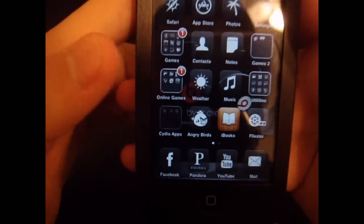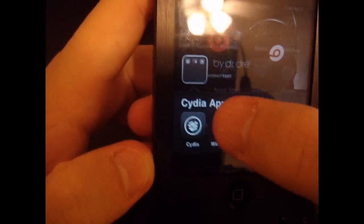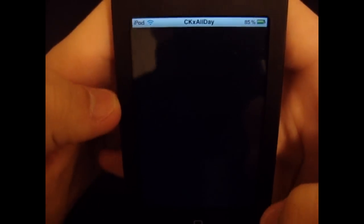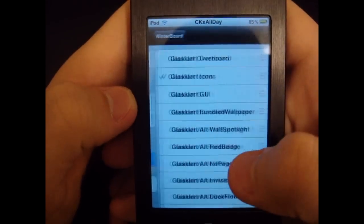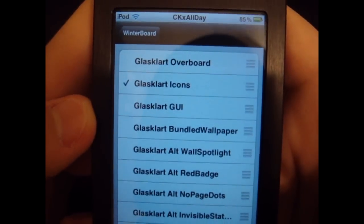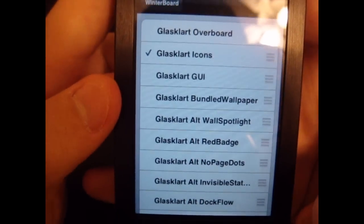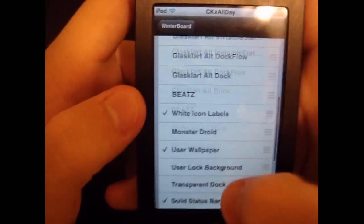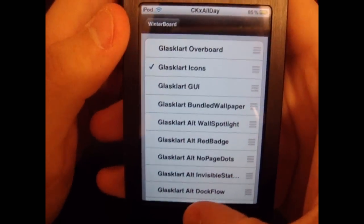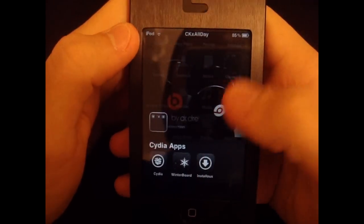Yes, my iPod is jailbroken. We got Cydia, Winterboard, and Nostalis. If you want to know my theme, here it is now. Select themes. The theme I'm using is Glasgow Art. Yeah, that's basically my theme. Glasgow. I don't know how to pronounce it.